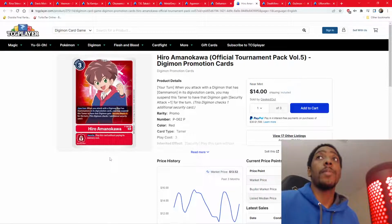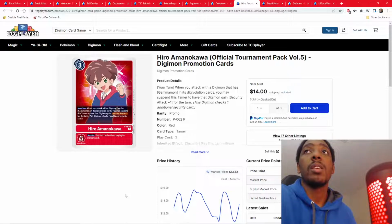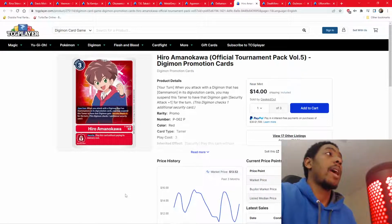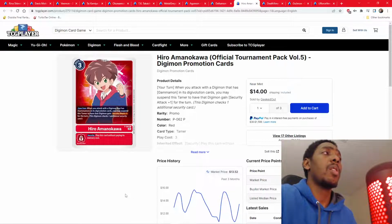Hero is a promo tamer. So Hero's sitting about $15. Hero is just one of them cards that, yo, Gamamon just needs a decent amount of support. It has some support, but nobody's playing Gamamon. Now, if you take in Gamamon and say, like, a build-a-stat type of deck, and you have a Hero, 100%. You play Hero, you just play Gamamon, you build something else on top of it, and then you go, okay, Hero says suspend this, gain +1 security.